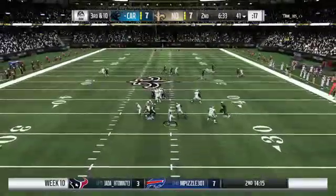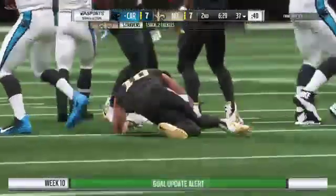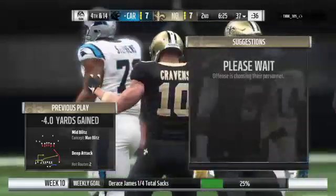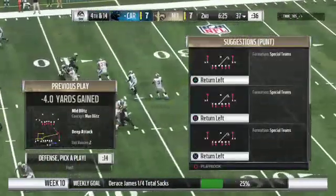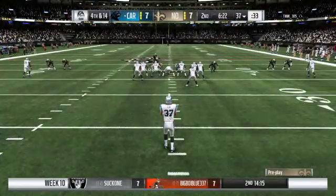Out of the gun, here's Josh Rosen. And he can't find a receiver, and he's brought down. Sewer Cravens in there to drop him for a 4-yard loss, and it'll be 4th down. Here's Brett Kern now, as he'll kick it away for the 2nd time.